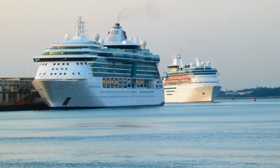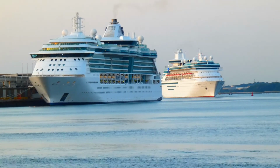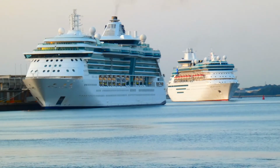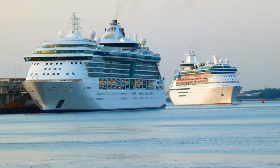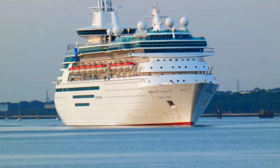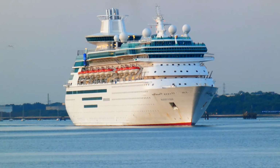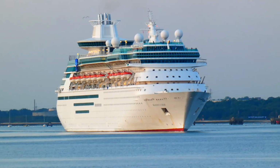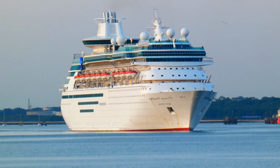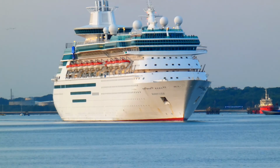And this morning, the Majesty of the Seas arrived at Southampton from Coco Cay in the Berry Islands off the Bahamas. Majesty of the Seas is one of three sister ships known as Sovereign class Royal Caribbean cruise ships. The first of the class, Sovereign of the Seas, was built in the late 1980s, with the Monarch of the Seas and Majesty of the Seas being built in the early 1990s, nearly 3 decades ago now. At the time, they were the world's largest cruise ships.